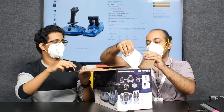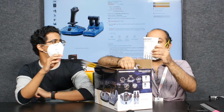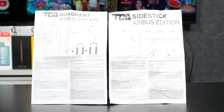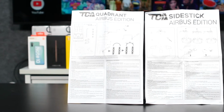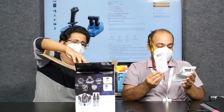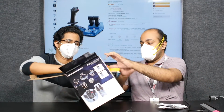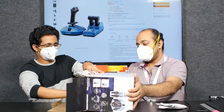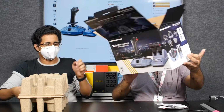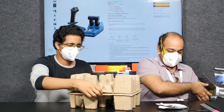So you have some paperwork for the throttle stick, a quick manual basically, and the side stick as well, in multiple languages. So this is the paperwork. Let's get that out. Okay, so let's get this box out of the way.